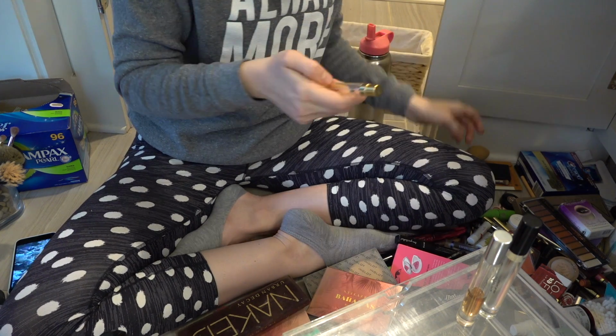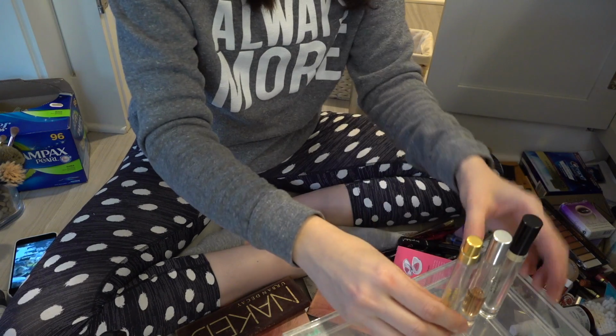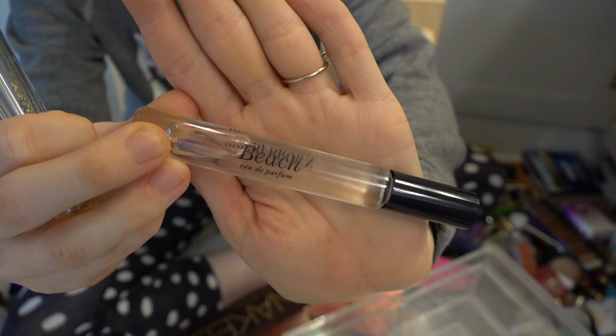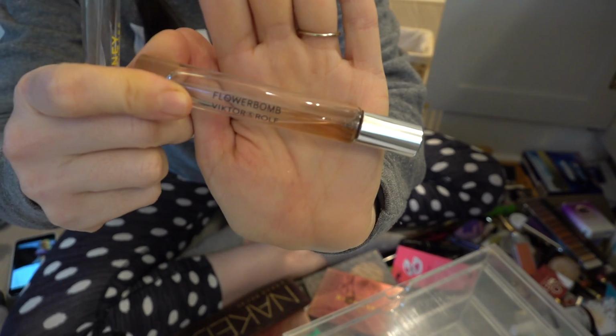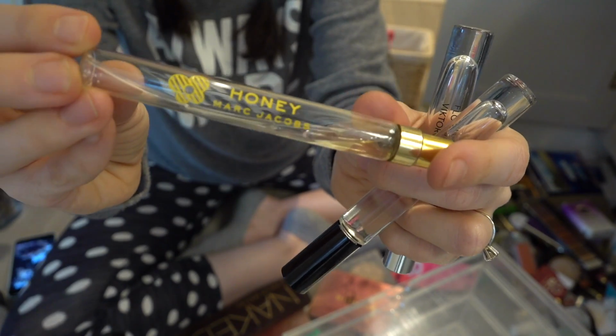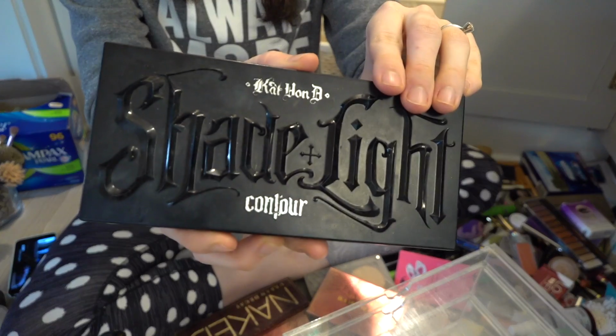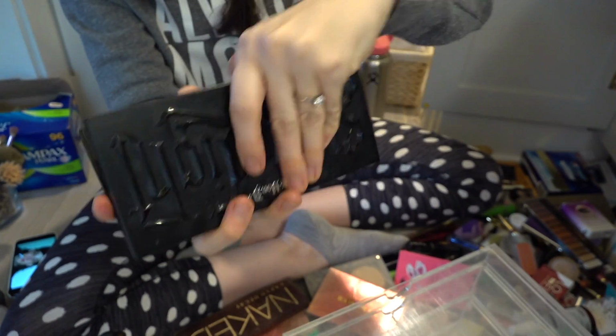So also I had a bunch of mini perfumes that I'm really on the fence about because I mostly just wear essential oils and vanilla perfume now, but this Beach Smell by Bobbi Brown is amazing. I do really like Flower Bomb by Viktor and Rolf and Honey by Marc Jacobs. So I'm trying to decide what to do. I may end up keeping them. Sometimes I like perfume, but I don't know if I'm being unrealistic. I really do wear essential oils so often.